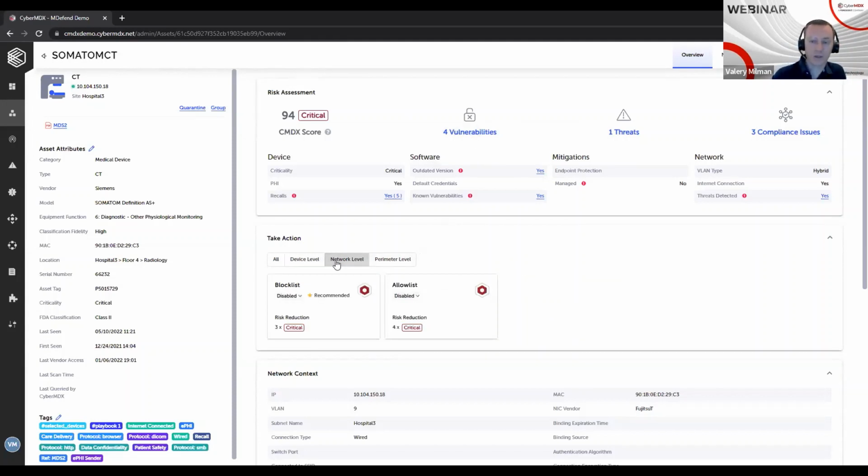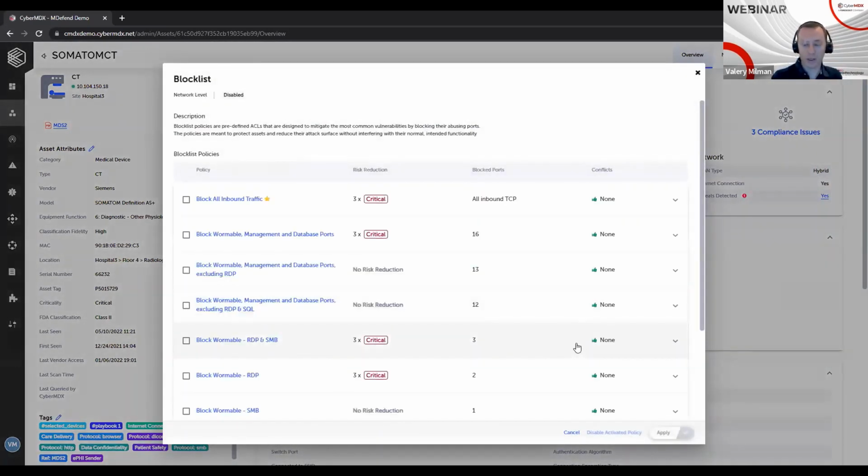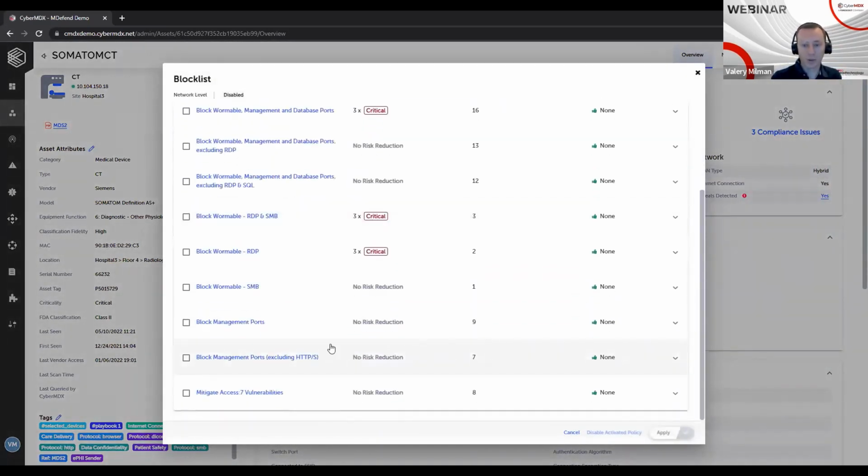And this is where the network level mitigations come into play. We have here 2 types of actions, a block list and an allow list. If you look at the block list, it basically says, let's block specific types of traffic to this device on the network level.